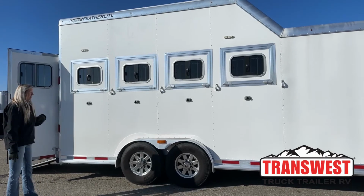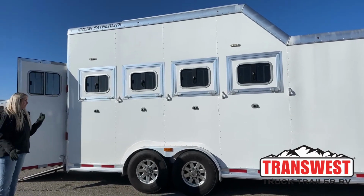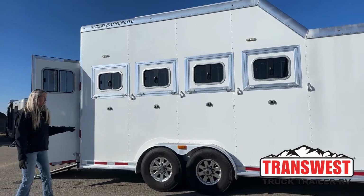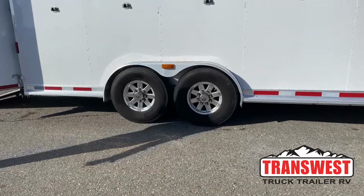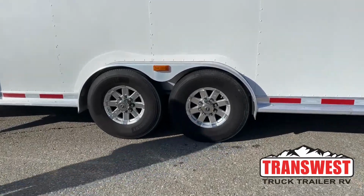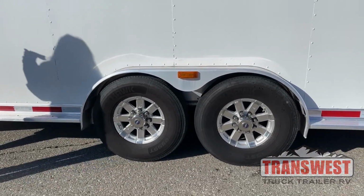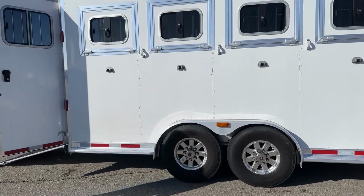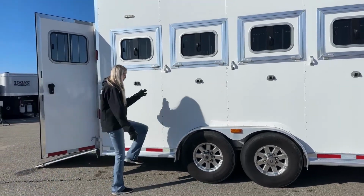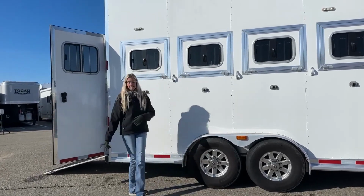You're gonna have LED lights on this side above those tie rings in case you do tie up on this side. You'll have lights. And then axles, you're gonna have 2 axles on this one, and they are 7K axles, so you're gonna get a GVWR of about 14,000 pounds. This one is gonna be 7'6" wide and 7'6" tall, so you got that half width running board there running the full length of the trailer. So if you did need to step up in here, peek on your horses, you do have that option with the tie rings and that running board.